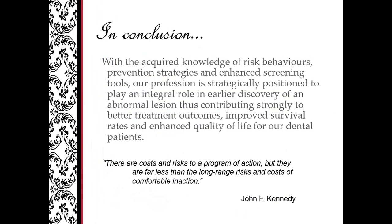So in conclusion, with the acquired knowledge of risk behaviors, our prevention strategies, and these enhanced screening tools, our profession is strategically positioned to play an integral role in earlier discovery of abnormal lesions, therefore contributing strongly to better treatment outcomes, improved survival rates, and enhanced quality of life for our dental patients.